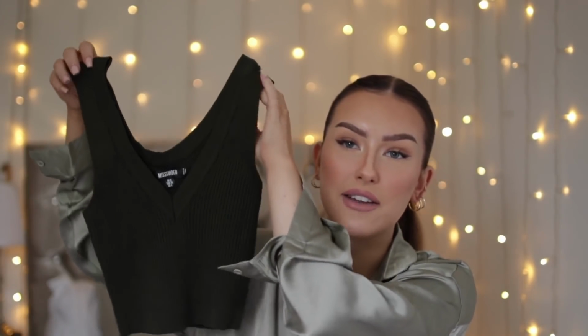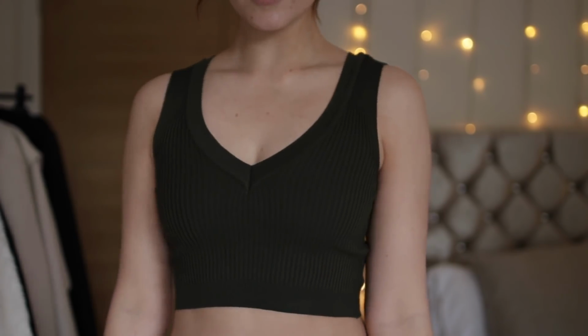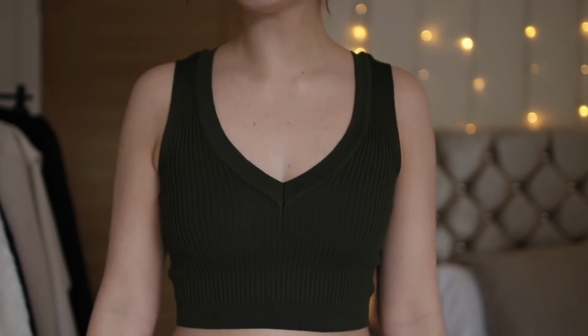And then next up, I thought I would do all of the little crop tops and cropped vests that I picked up. So the first one again is green. I feel like I'm just really loving green at the minute. It's just such a nice color to wear this time of year. So this is a sleeveless ribbed v-neck cropped vest, as you can see. I got this in a size 8 and it's a really gorgeous khaki green color. This is such a simple piece, but I'm not gonna lie, it's literally one of my favorite pieces in this haul. It's so nice in terms of the fit.